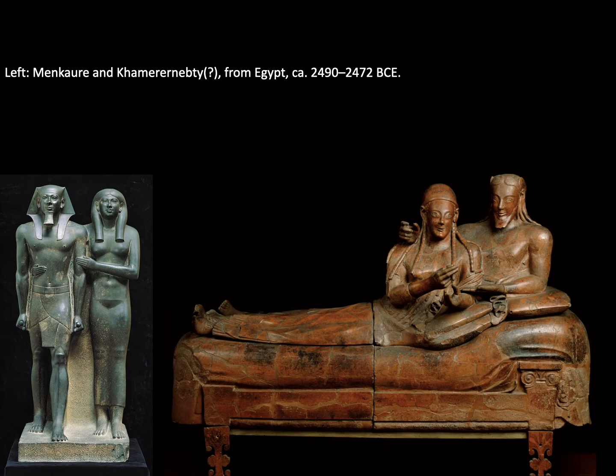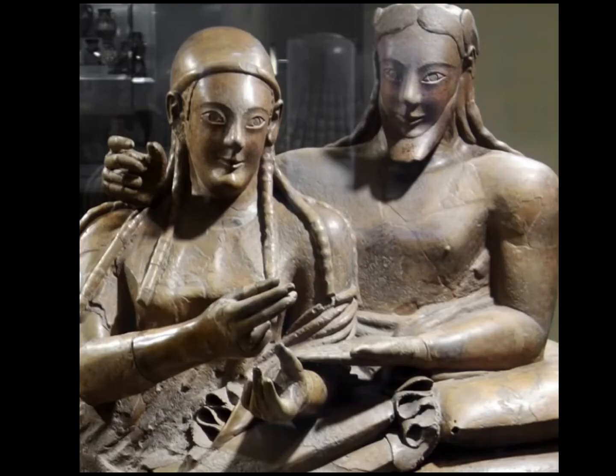It's actually 4 separate pieces that were fired in sections. Maybe it contains the ashes of the couple. And it has a contrast to Greek upscale dinners in which only men dined. But here we see women, which is uniquely Etruscan. They were possibly holding objects related to a banquet scene. Perhaps the woman was holding a perfume bottle that was part of a funerary ritual. We also see the archaic smile.